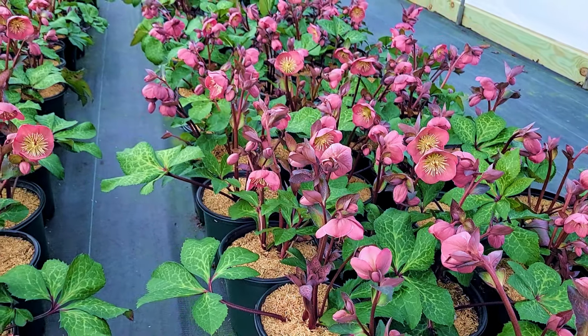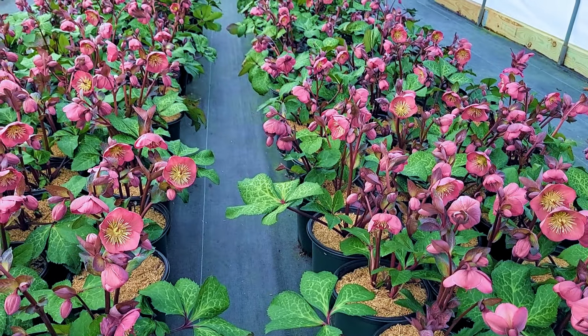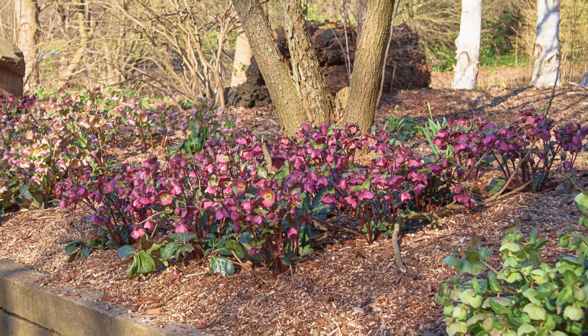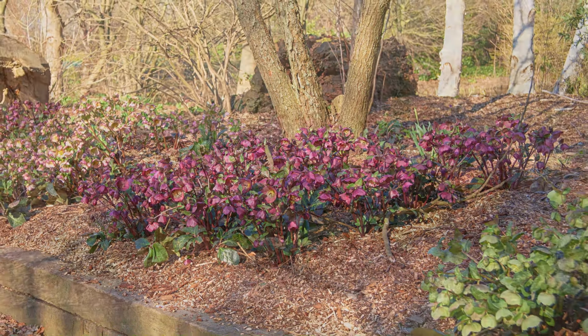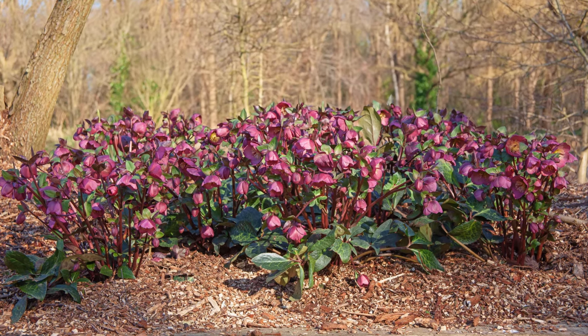So if you haven't thought about growing these before, certainly think about doing them. And if you've got a dappled shade area, a lightly shaded area, perhaps a woodland garden or a bed that's perhaps shaded by a tall building or something like that, guess what?